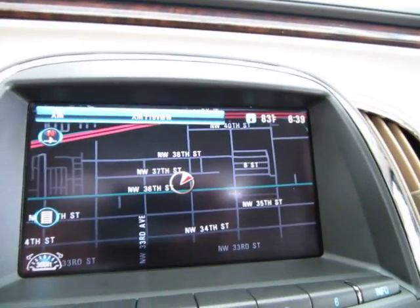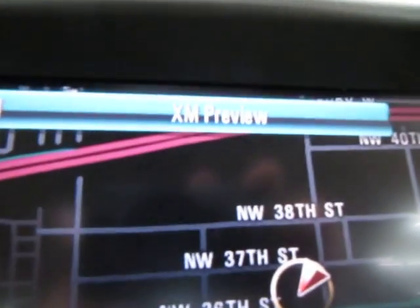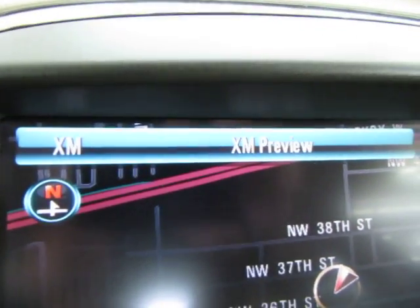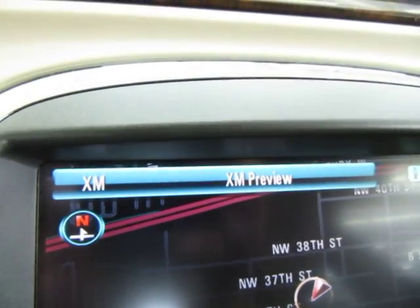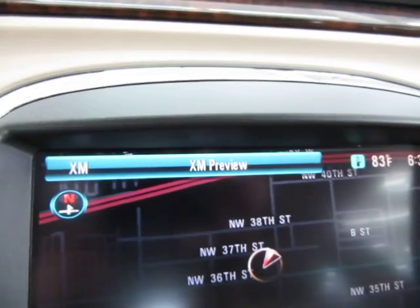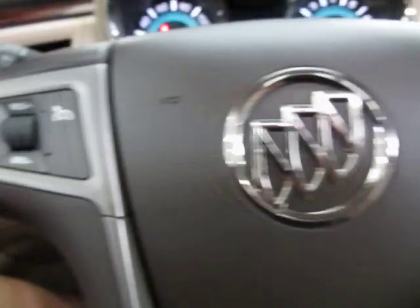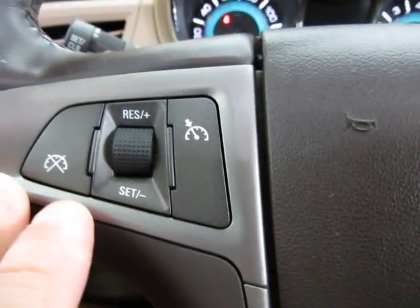Go to XM. Right now the XM is in preview mode because you have to sign up with XM radio or your satellite station radio, XM or Sirius, whichever one. I think they're the same now. And right now, as I said, you're on preview mode. On this side of the steering wheel here, you have your cruise control.